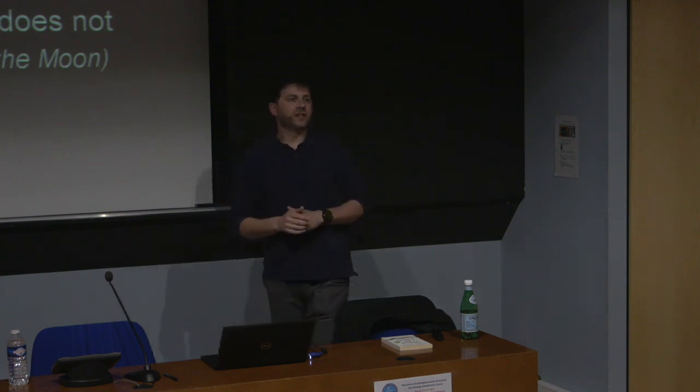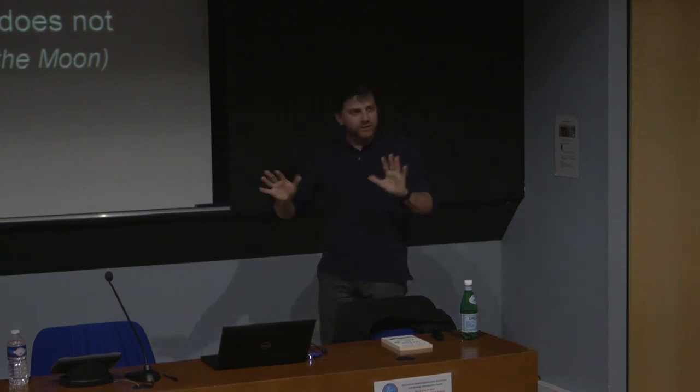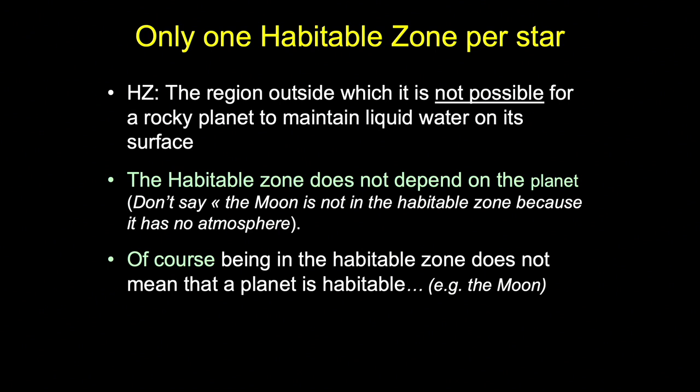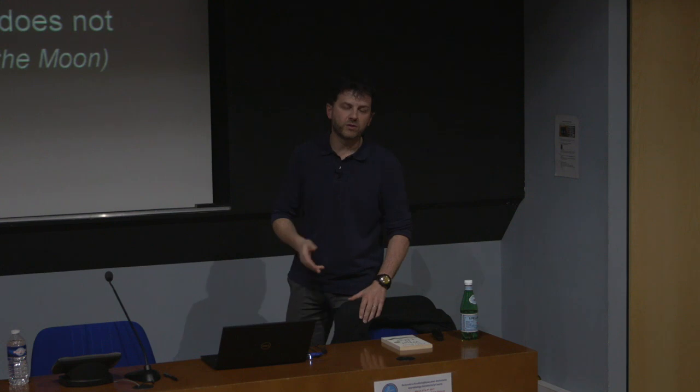To go more into the details, because in many meetings I go to, this is debated, it's important to understand that there is only one habitable zone per star. What I mean is that around a given star, the habitable zone is the region where you can have liquid water on a planet's surface, meaning that it's the region outside which it is not possible to have a rocky planet maintaining liquid water on its surface. So outside the habitable zone, no water is possible. Inside, of course, being in the habitable zone does not mean that a planet is habitable. For instance, our Moon is in the habitable zone, but of course it's not habitable. There's no atmosphere, no liquid water, so no problem.